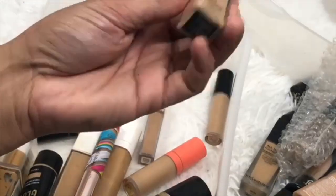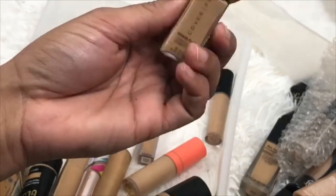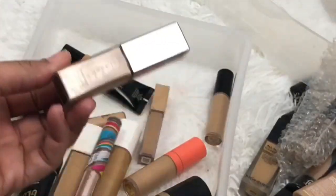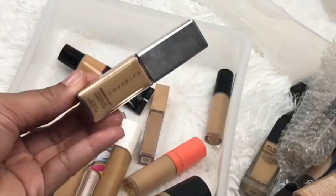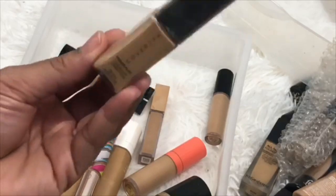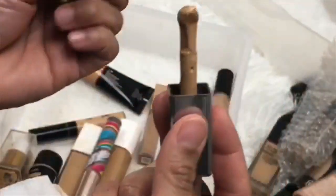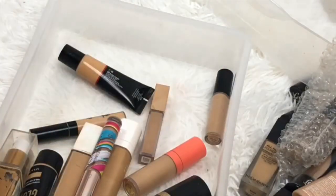This is the Cover FX concealer in the shade G Medium 4, sorry. And I'm gonna keep this. I really like the formula, the foundation of this as well, and how this keeps the under eye really, really flawless, no creasing or anything under the eye. It's a medium to full coverage, and I like the spatula on here too. The doe foot applicator is different and unique from other concealers, so yes, I'm going to keep that.